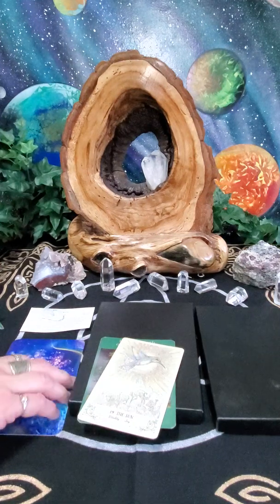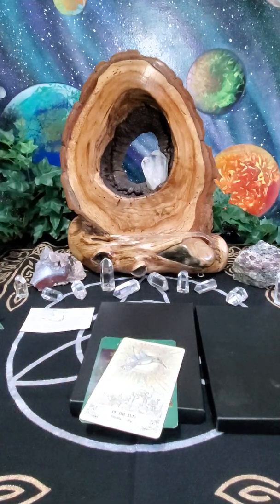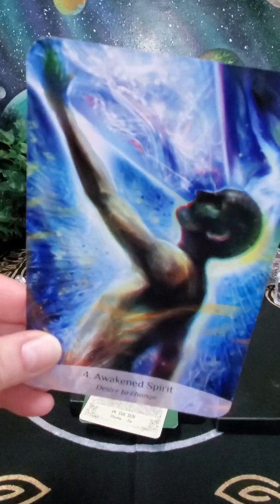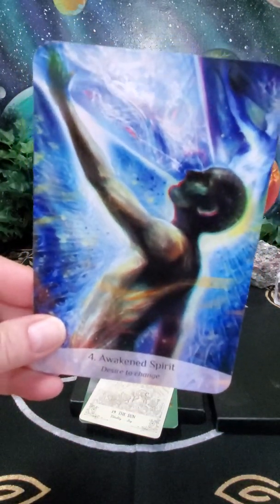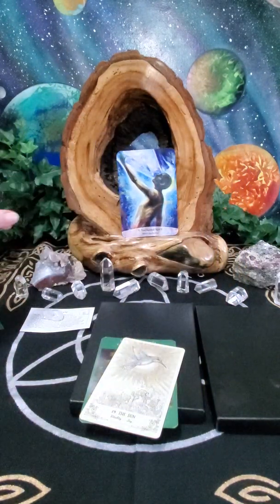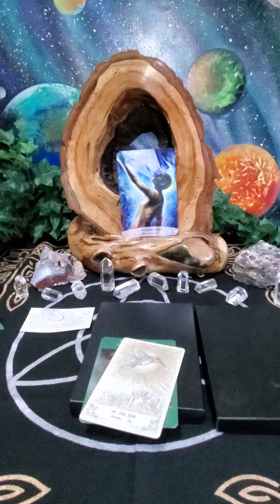So we're going to add to that a card from the Sacred Spirit reading deck. And it's card number 4, Awakened Spirit, Desire to Change. And let's see if we can put that right there. Yes, we can. All right, let me grab the book. Let's see what card number 4 says.